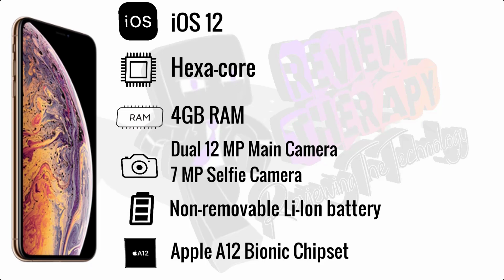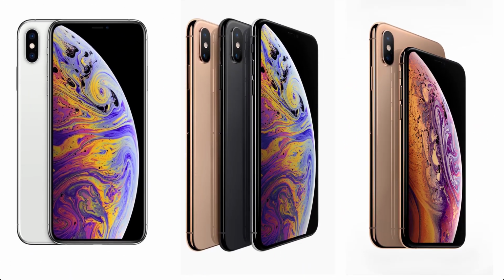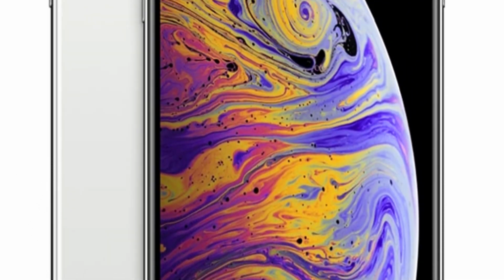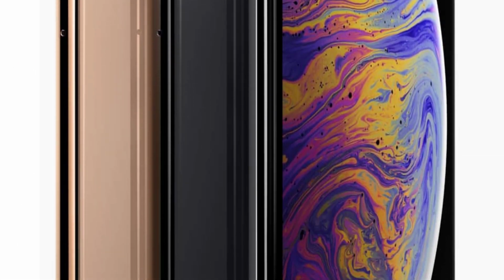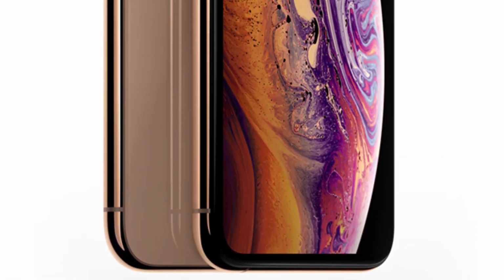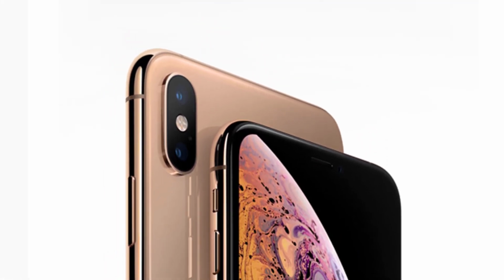Now coming to the smartphone. First we will talk about the finish. iPhone XS and iPhone XS Max come in gold, space gray and silver color. There are three different variants: one of 64 GB, the other of 256 GB, and the third one of 512 GB.